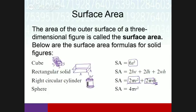Plus, if I was to take this can and open it up, the distance from one side to another side is going to be the circumference of the circle, and circumference is 2 pi r, then times the height. Again, you can memorize these formulas, or you can think about them and break it down. I need the area of the base. I need the area of the top. Now I need the area of the lateral sides.